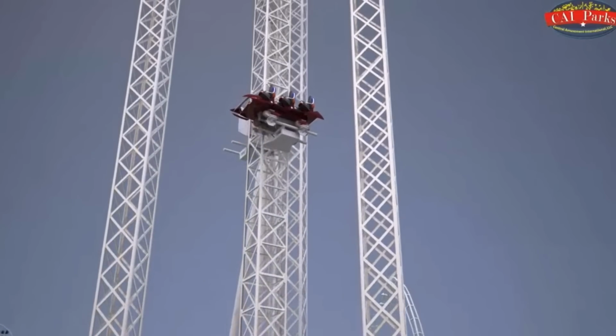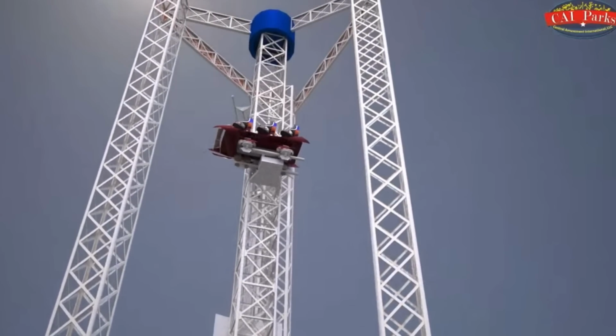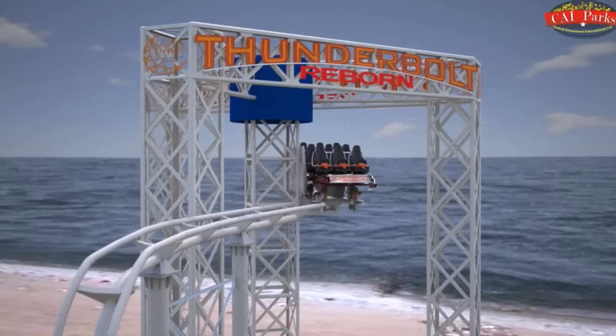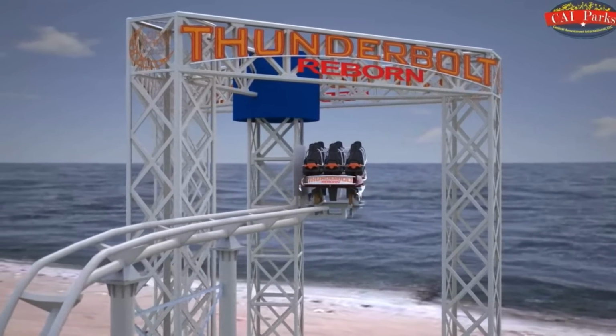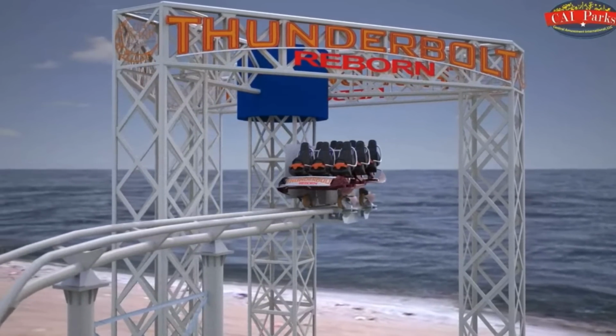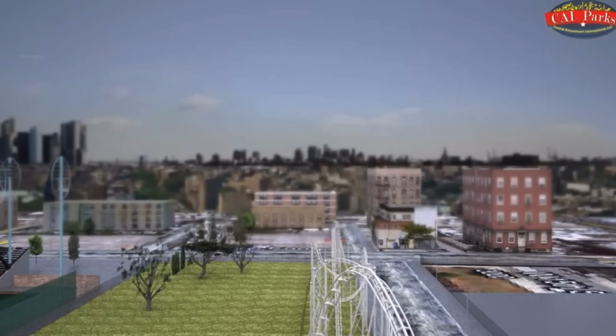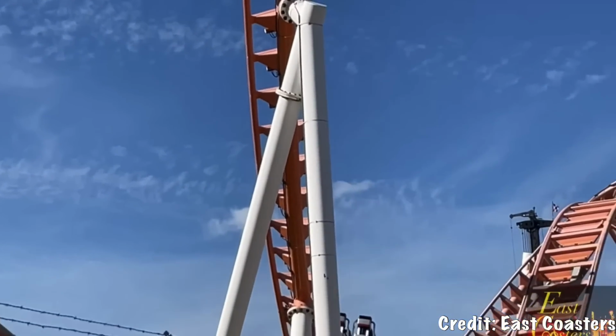One of the most shocking parts of this ride is the fact that it would start off with a 120-foot elevator lift. Now, for once again reasons that we don't know, they decided to scrap this idea eventually and replace it with the vertical lift, which is probably a lot more reliable and a bit more thrilling. And today, we have Thunderbolt with a vertical lift instead of an elevator lift.